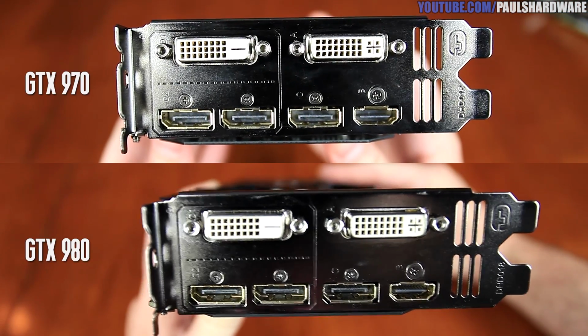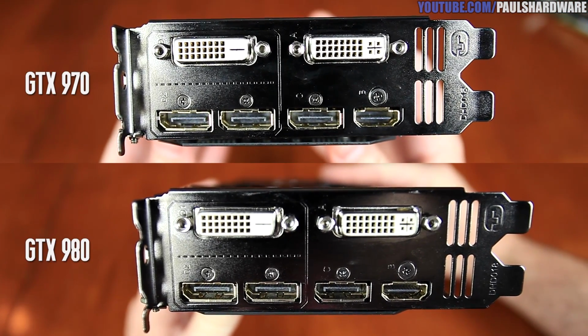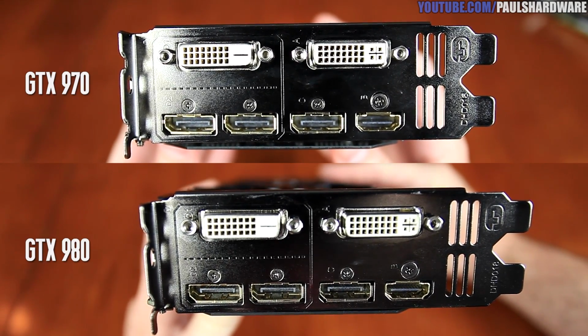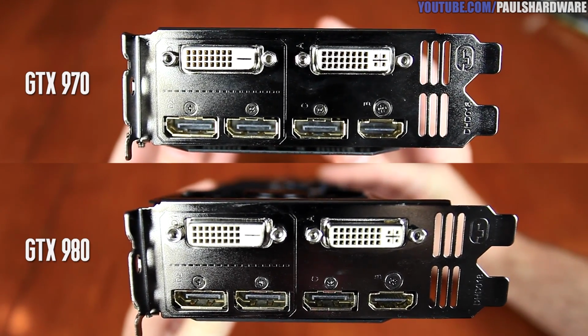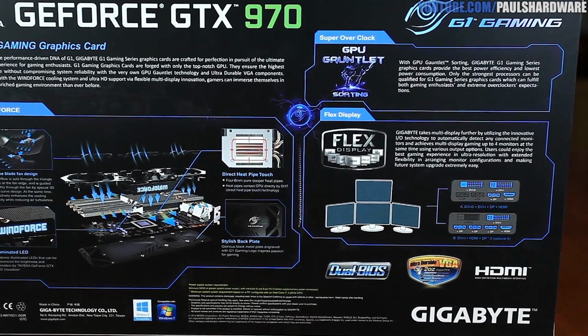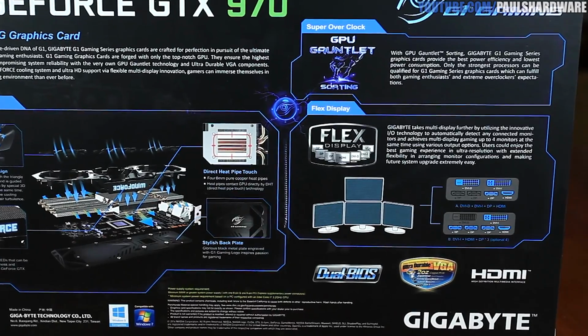Gigabyte beefed up the video outputs on their 970, making them identical to the 980, which is cool because 3 DisplayPort outs means you can do surround G-Sync gaming. Gigabyte also has something called Flex Display, which is supposed to help out here as well, but honestly I do not fully grasp what it is supposed to do.